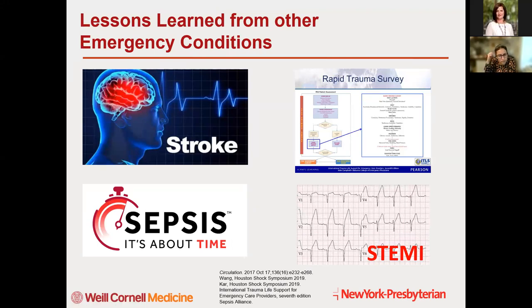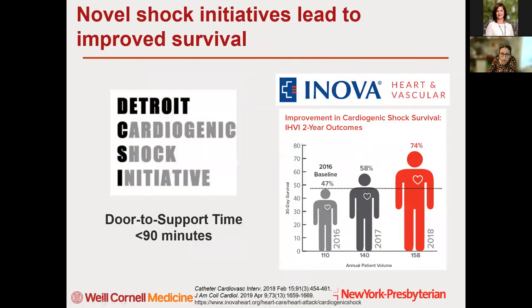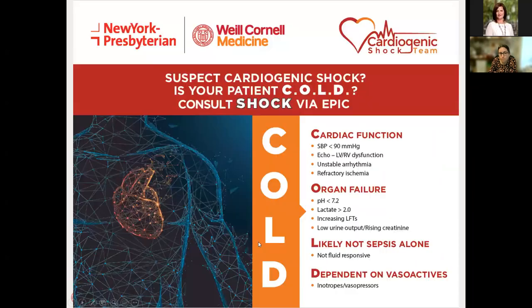Same thing in sepsis, STEMI, and trauma. So why not in shock? And what we found is that different groups through the US started trialing using shock teams, similar to STEMI teams and stroke teams, where you have a multidisciplinary approach to take care of the patient, recognize that they're in shock early, and focus on this time to therapy. And instead of just concentrating on door to balloon time, for instance, in patients with acute myocardial infarction, really talk about doing door to support time, support meaning mechanical circulatory support. And this is the one thing that has made a difference in terms of overall survival.